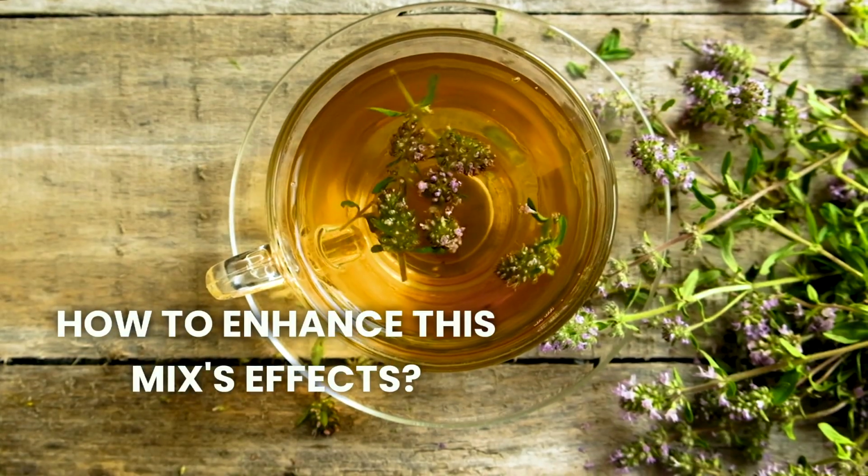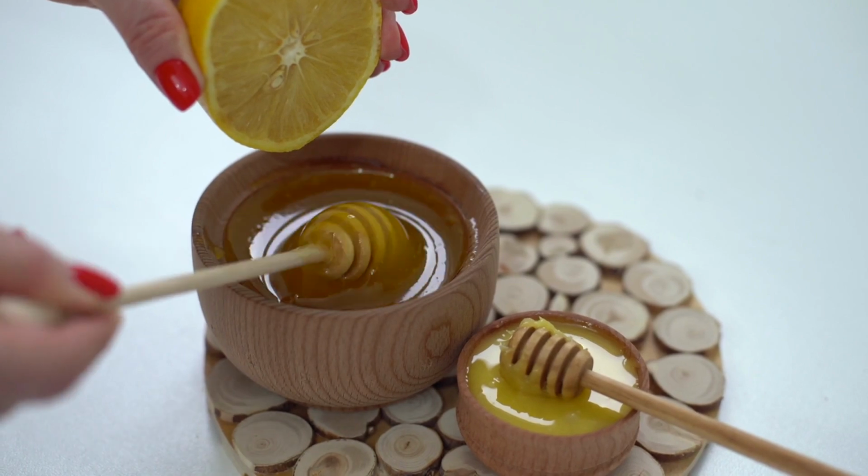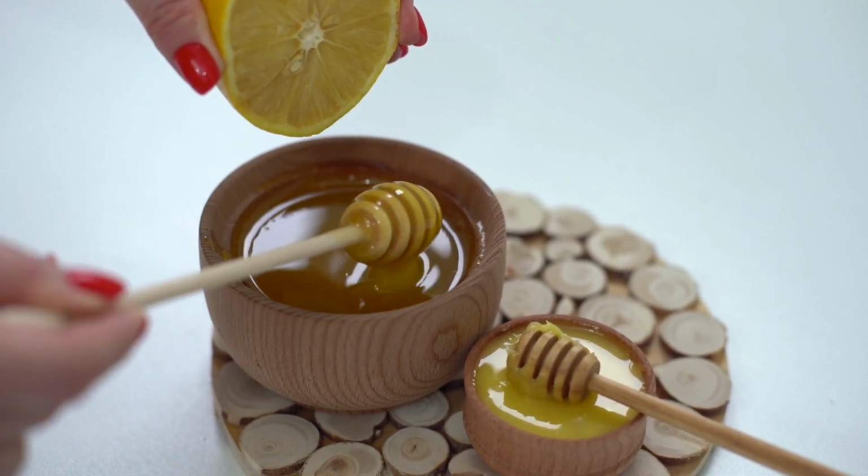How to enhance this mix's effects. To further enhance the effects of this thyme, lemon, and honey mix, you can incorporate the following practices into your routine. Stay hydrated.